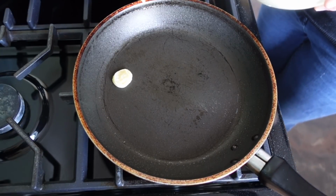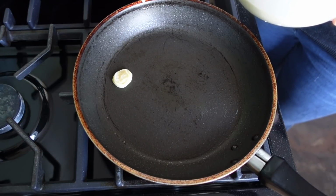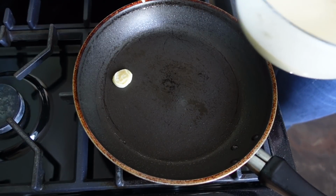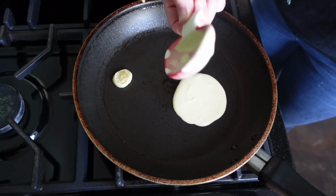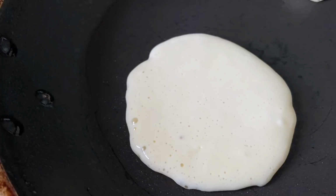So you want about a tablespoon of your mixture. And by the way, the mixture I just mixed together with a wooden spoon, but you can do it in a food processor. It'd be probably extra smooth then. So put your spoonful of batter, like that, and you'll see that it will start to bubble.